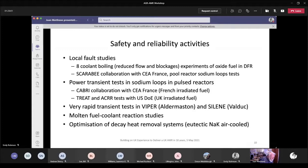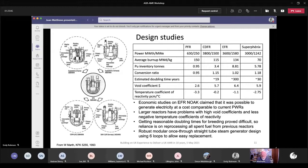I'll just mention briefly the design work. The one thing to take away from these design studies is that it's very difficult to get the conversion ratio high in large reactors. And doubling times for implementing oxide fueled sodium fast reactors are very long, and it's going to be quite difficult to make a design that is going to be easy to build up very rapidly to have a large contribution to electricity generation without reprocessing all of the existing irradiated spent fuel.